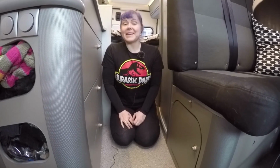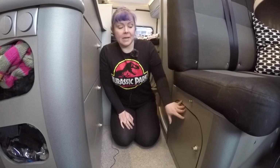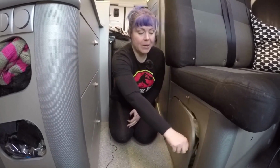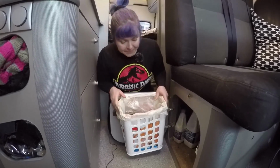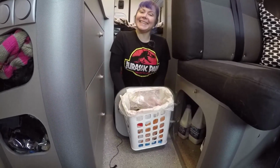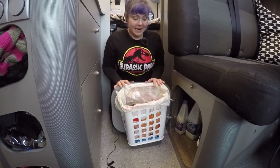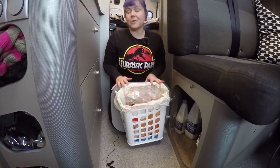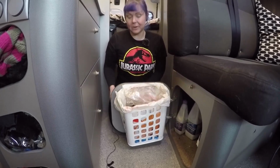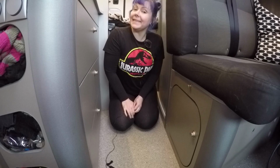We have a really great place for the trash bag. Underneath this double seat we have a door which we open, and voila! We have a trash bin here. That's a €1 IKEA trash bin collector, and it fits perfectly here. This is a really nice place because it is easy to access and you are not able to see the trash when you close the door. Not many vans have that.